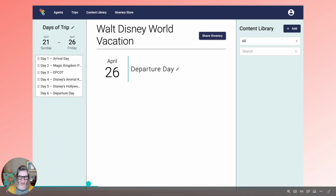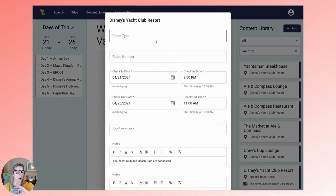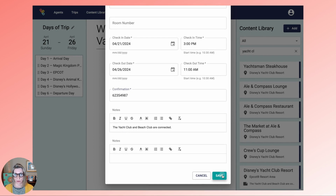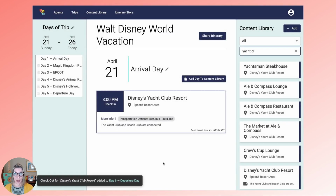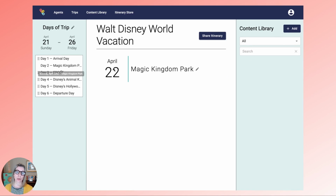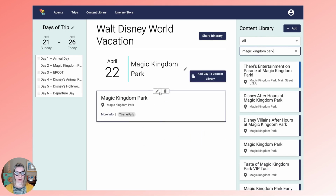The next thing that I do is add things like their resort. As you can see, when you sign up for Practically Magic, the resorts, restaurants, attractions, and activities in Walt Disney World, Disneyland, and Universal Orlando are already in there. So when we talk about the ease of doing this, Magic Kingdom Park is already in there. You don't have to create it, and it's going to format it for you.